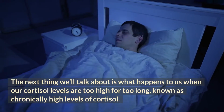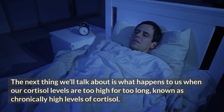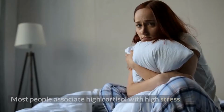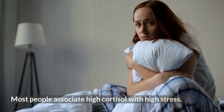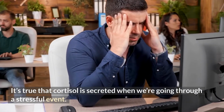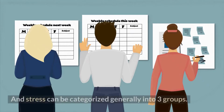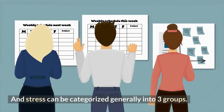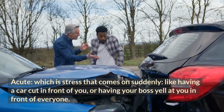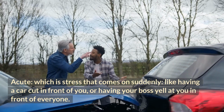The next thing we'll talk about is what happens to us when our cortisol levels are too high for too long, known as chronically high levels of cortisol. Most people associate high cortisol with high stress. It's true that cortisol is secreted when we're going through a stressful event. Stress can come from any number of places too, and stress can be categorized generally into three groups: acute, which is stress that comes on suddenly, like having a car cut in front of you or having your boss yell at you in front of everyone.